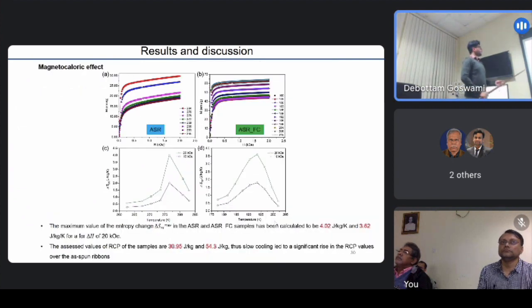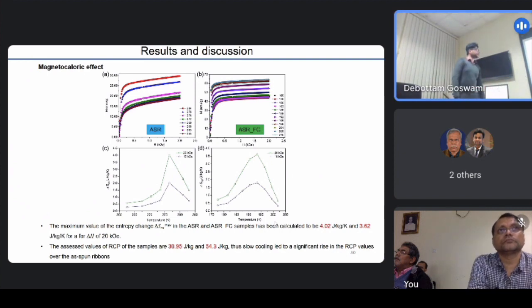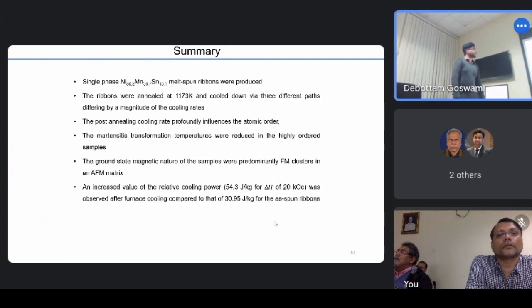The magnetocaloric effect of the samples has been shown here. We see that after furnace cooling, the refrigeration capacity of the samples is increasing, and although the value of the isothermal entropy change is decreasing, the value of the refrigeration capacity is increasing. Thus we can say that furnace cooling after annealing is an easy way to increase the refrigeration capacity or magnetocaloric properties of an alloy.